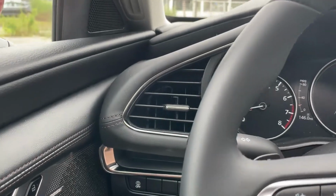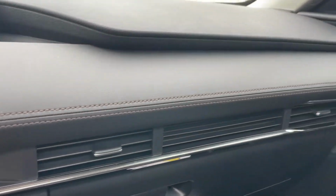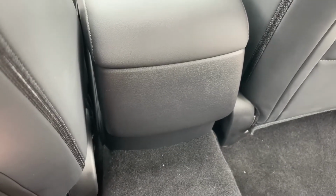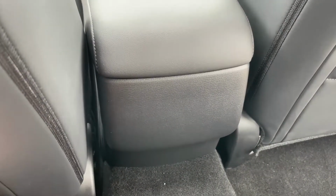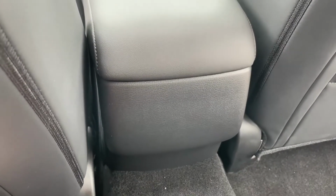The climate vent setup on this Mazda 3 is quite interesting, with 2 air vents for the driver and 2 for the passenger with a fake one in between. There are no rear climate vents on the Mazda 3, which isn't abnormal for a compact sedan. However, considering how nice the interior of this car is, I found myself expecting them to be present.